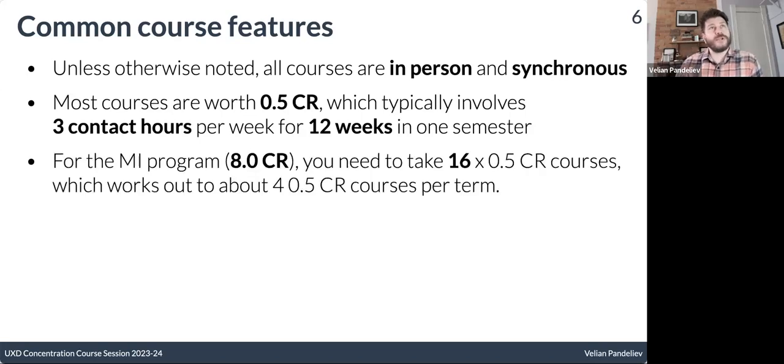For the MI program, regardless of which concentration you are in, the program itself requires 8 credits to complete, which means that you need to take about 16 of those 0.5 credit courses, which works out to about 4 half-credit courses per term. Now, this implies that you're only going to do this 2 terms in the year, in the fall and the winter term typically. And so if you do 2 semesters and then 2 more semesters, each with a full course load, which is 4 half courses or 2.0 credits, then you are learning full time and you will graduate within those 2 years.